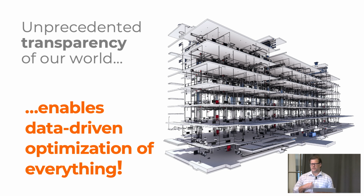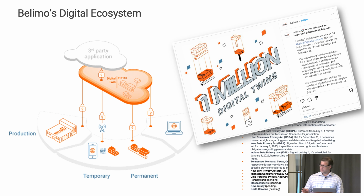So we recognized this years ago when we were still figuring out, like a lot of other manufacturers of devices. Advance, please. And so we have what we call Belimo Cloud. It's our digital ecosystem. We first started off using it for production. Every time a Belimo device is made, it gets serialized. At that instance, there is another instance in the digital twin.